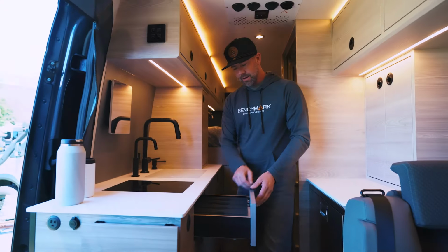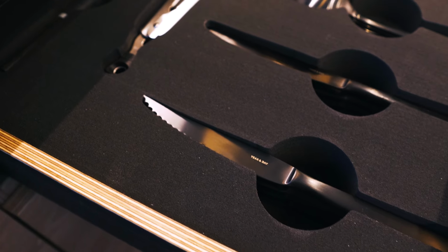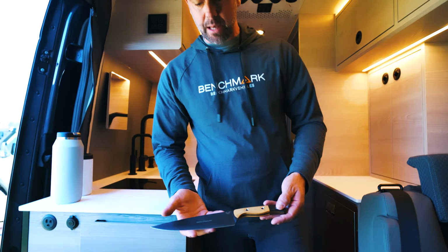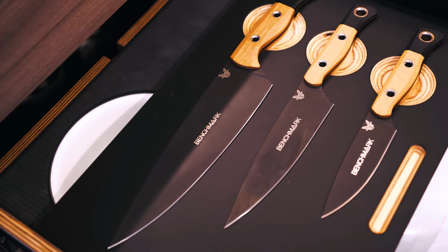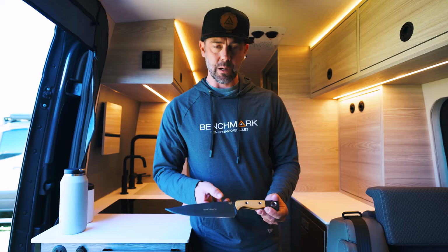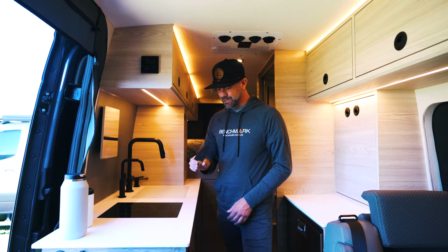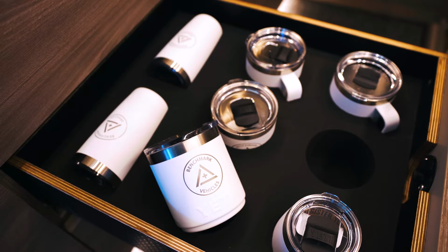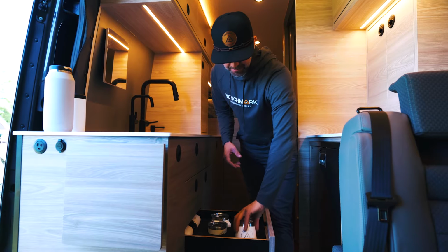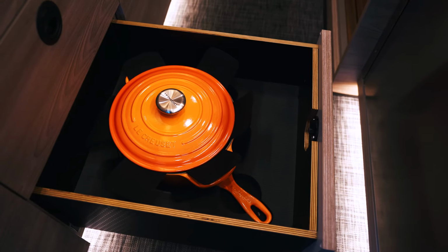It leads you into our foam inserts with our Portuguese silverware. We have a pretty cool surprise for this customer. So Benchmade is a local knife company. They make beautiful knives, and they released their cutlery series for kitchenware, and we had it engraved specially with our logo on it. Pairs well with that Benchmade logo. 2 Oregon companies combined. And these are knives. They're razor sharp and really nice to work with. Our Yeti cups, as everyone's used to seeing, all nested in foam, branded of course. And a little Le Creuset pot and pan in the base drawer here.